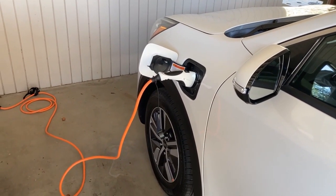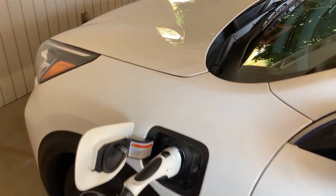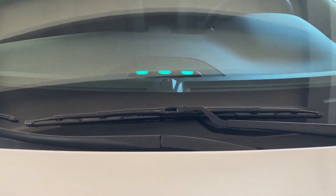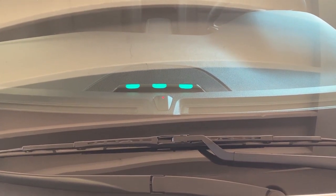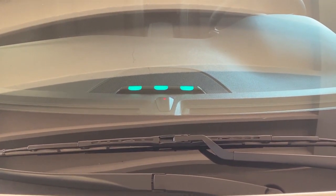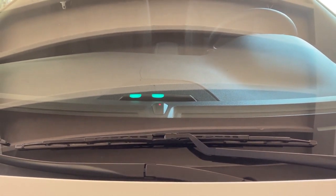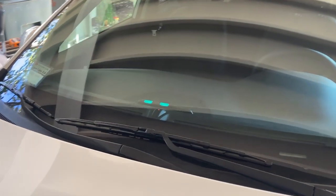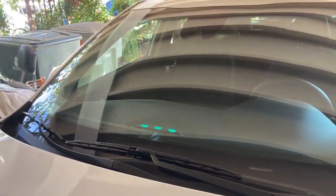Well, now I've got the car plugged in after our short little drive, and you can tell on the front when it's dark there are 3 green lights. Last night only the one on the very left was blinking, and then as the battery gets closer to a full charge, then the second one. Now the third lamp is blinking because I only have like 92% charge, so it'll be real quick for it to fill up.